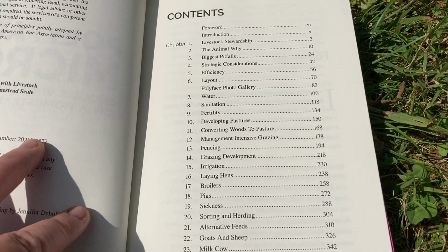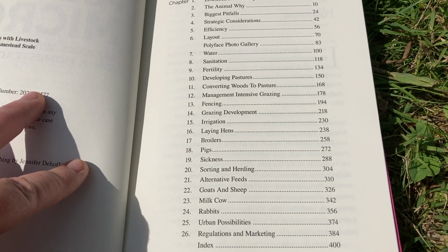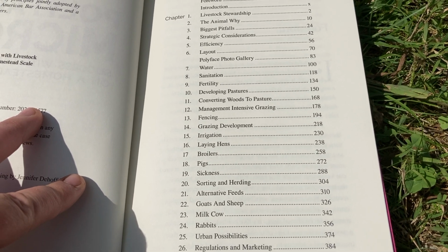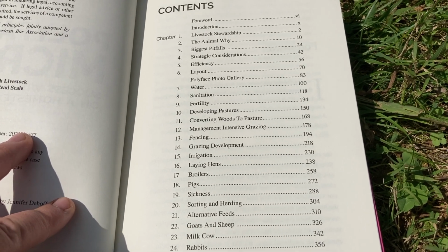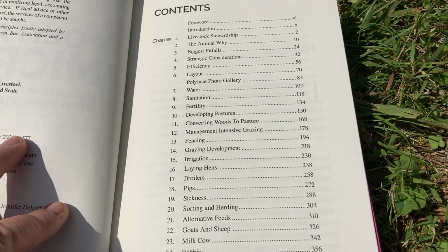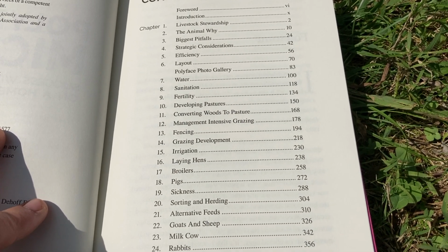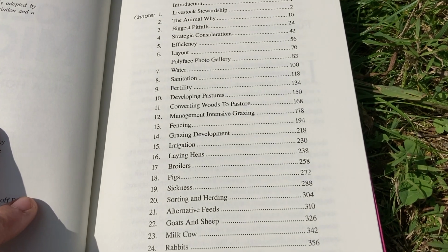So you can see the table of contents. It covers just about anything you could want to know, including all different kinds of animals, how to convert your woods to pasture, how to develop your pastures. That's one of the things we were really looking to learn more about: how to run the animals through our pastures, how to make sure that we are adding to the ecology of our farm instead of just stripping it away. It talks about fencing and irrigation and water. Having a book to read is a huge help.